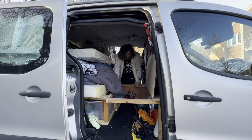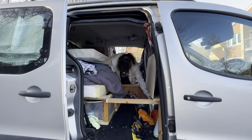What else we got in here? This is what I use all the time to do my windscreen. That's fallen down. So that can go on the passenger seat for now. Oh shit. Oh dear. You seem to have fallen over, guys. Let me come rescue you. Oh dear. You've fallen over. Let's come grab you.